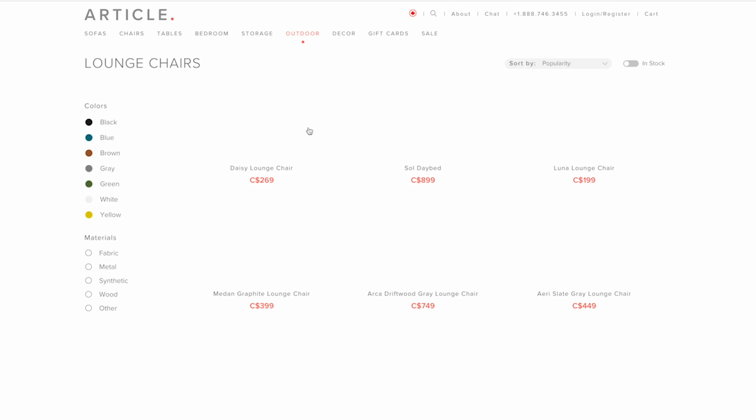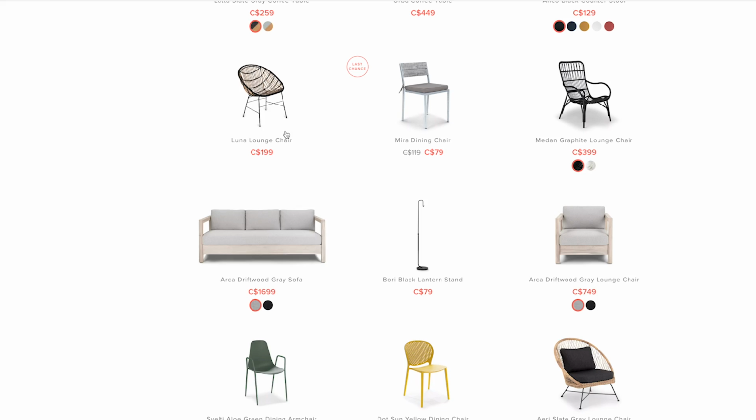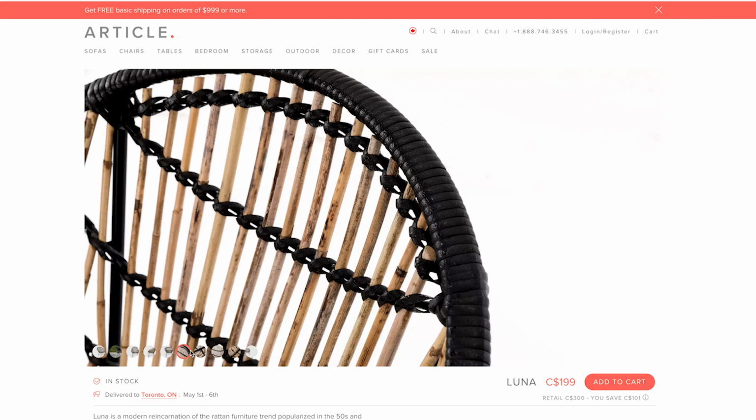But if you guys want some alternates, I will link some of their other loungers. They had this beautiful Sol day bed, which unfortunately wouldn't fit in my space, but it's so pretty too. But I ended up picking the Tika lounger, the Luna chair. It just looks so comfy, and also matched the boho, but still kind of modern and black vibe, as well as some Bori lanterns.